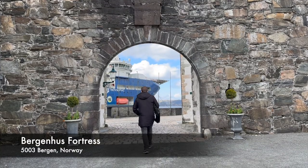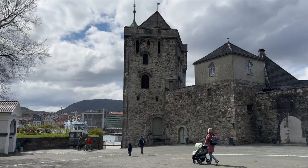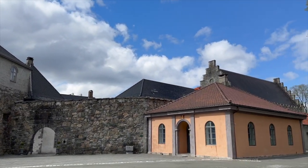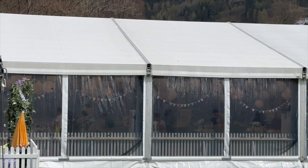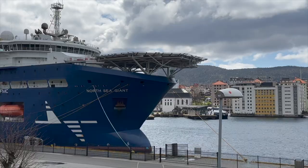Then we went for a walk down to the fortress, which is at the end by Bergen, and a lot of grounds to walk around, very nice to see. But we also came upon the Norwegian Great British Bake Off, and we could see in the tent they were filming, there was people baking things. It looked very much like the British one, but it was just so random to stumble upon. So, so cool.